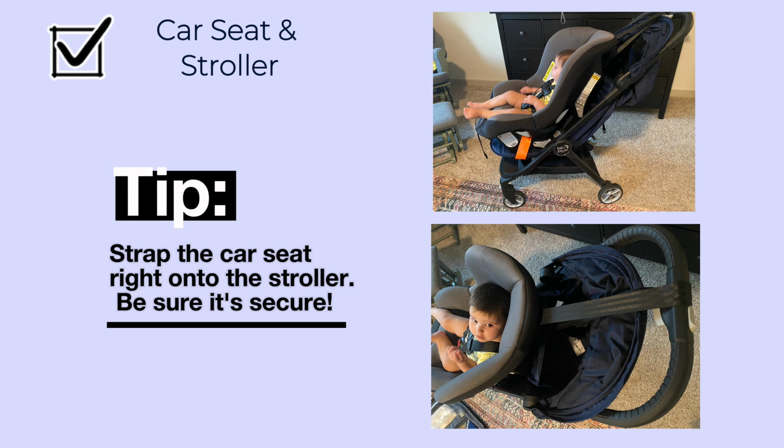The way I secure it actually makes it feel really secure. So first I secure it on the bottom. You can see I've done that with the strap. If you look at the top right photo, you can see orange, and that's the strap that I've tethered to the bottom of the car seat. But then I also use the tether that's on the car seat that's usually used to anchor it inside the car. I use that to strap it right onto the top of the stroller, and so you have it secured in two places, and it does feel pretty secure that way.